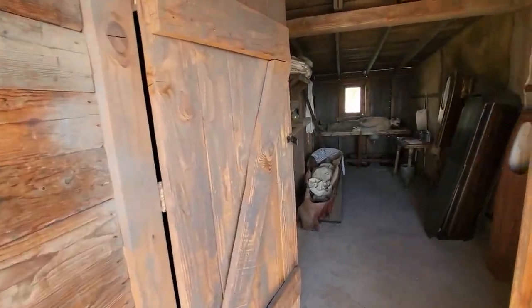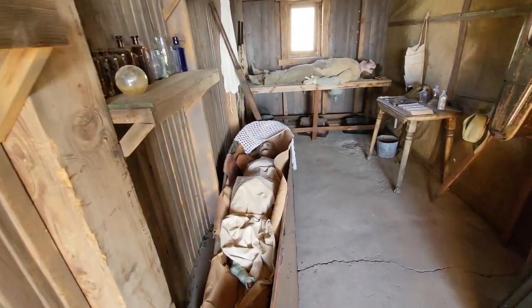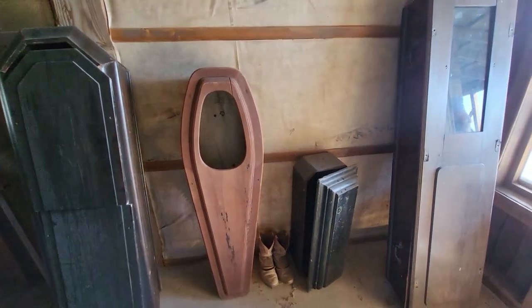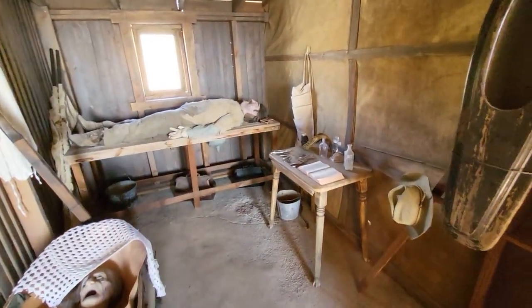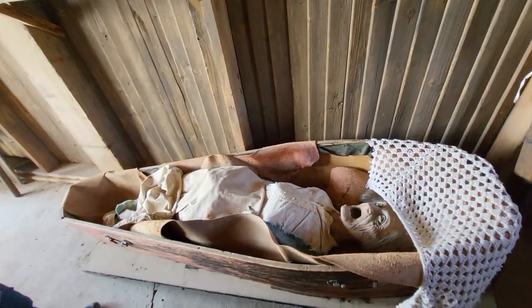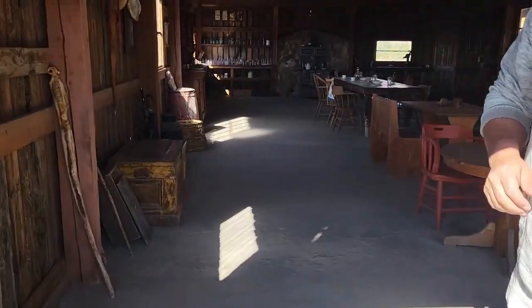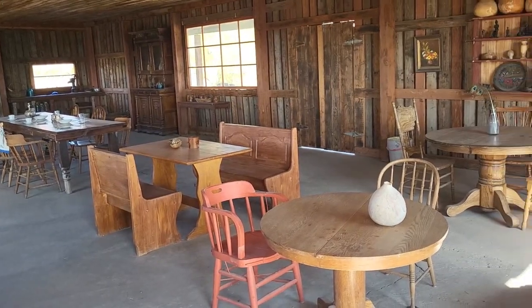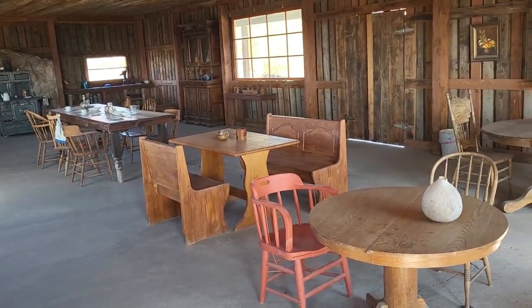Got any stiffs? Oh, there they are. Undertaker. Looks like I have some customers being prepared. All different coffins. Oh, okay. That's a new one. This guy, he's been there too long. This is a stagecoach? Oh, wow. Yeah. You stop and eat dinner and stay warm or cool. But no lodging, huh? Just a stop off. Just a stop, yeah.